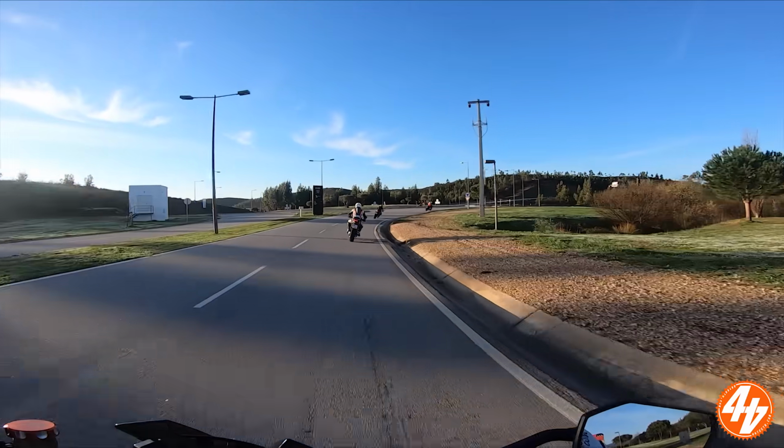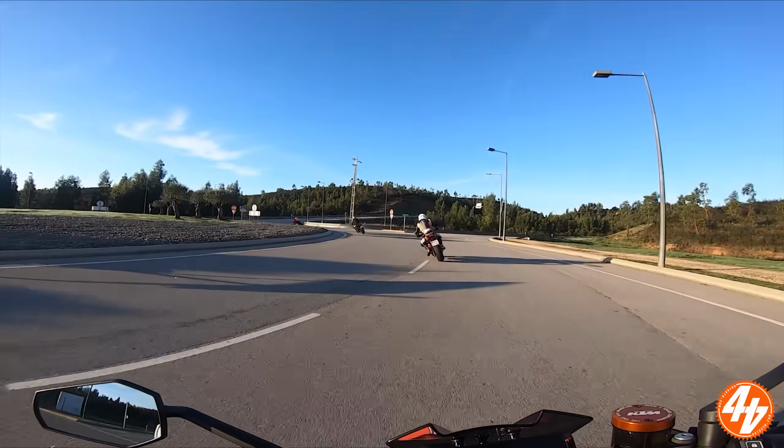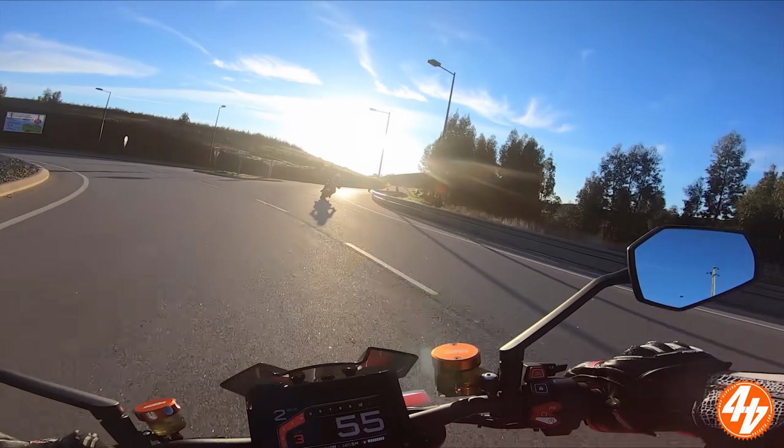And obviously when you get on a KTM Super Duke R, if you get track mode, you go to track mode and you deactivate anti-wheelie and you activate Supermoto ABS mode.